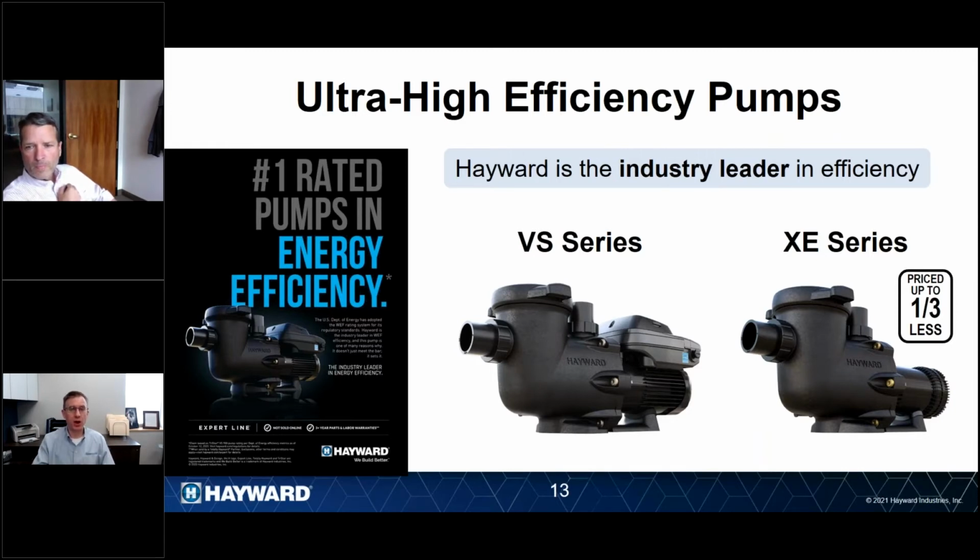The fact that, again, we are the industry leader. We have our VS, our variable speed series of pumps that you hopefully are familiar with: TriStar VS, Super Pump VS, MaxFlow VS. You may have seen we just launched a new series of pumps called XE that are also ultra high efficiency.